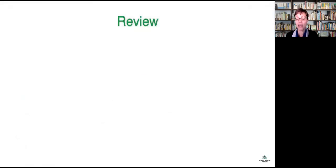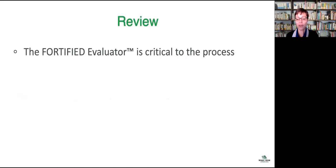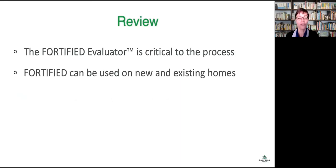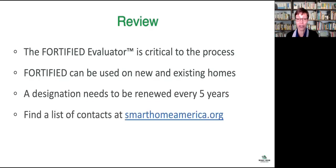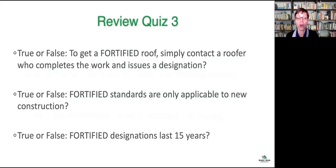So one more quiz, and I know we've been flying through here. We're going to do this really quickly. A fortified evaluator is critical to the process. Fortified can be used on new and existing homes, and a designation needs to be renewed every 5 years. You can find a list of contacts on our website at smarthomeamerica.org. So last quiz, and then we're going to go through a couple of mitigation things. Thank you, Jasmine. I'll read them.